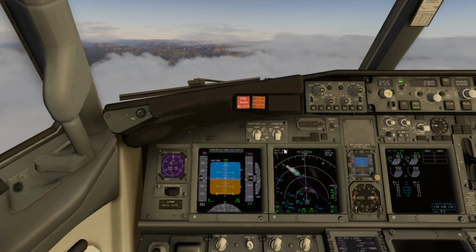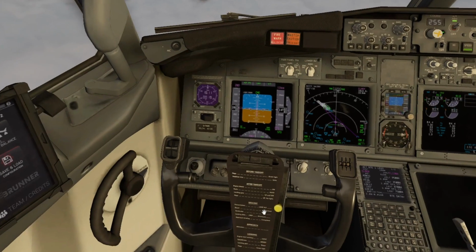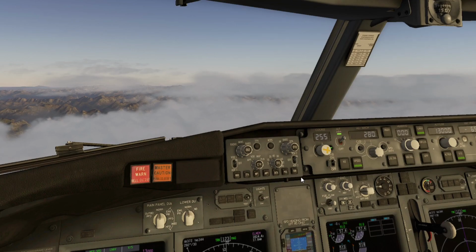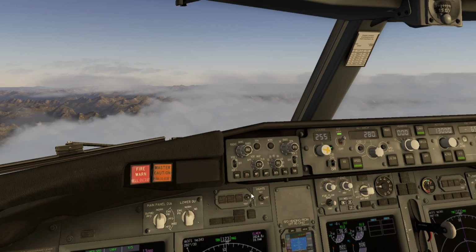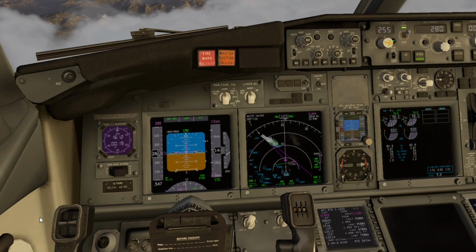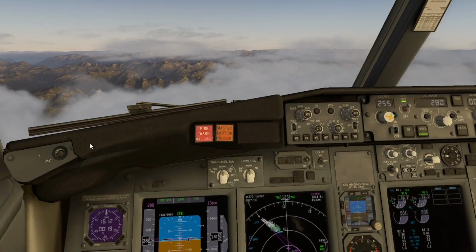So guys, we're in the descent now, and that's how my day has gone. OBS and my sound completely crashed. It literally froze, and I had to turn my PC off at the mains, which is not very good. But I had to go from Gatwick, speed up time, to get to where I left off. We're just descending.